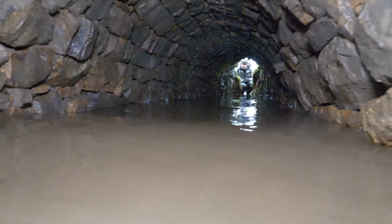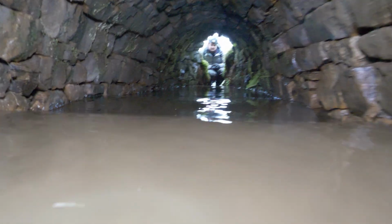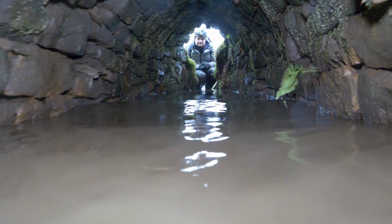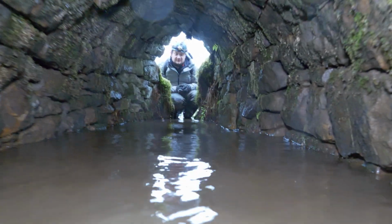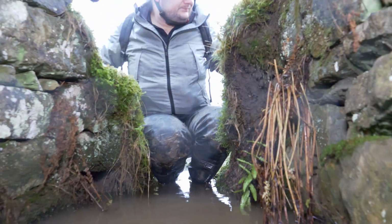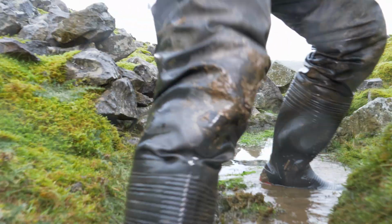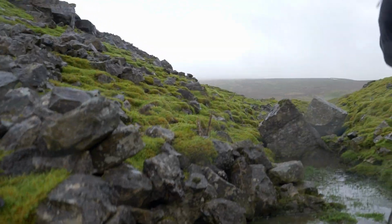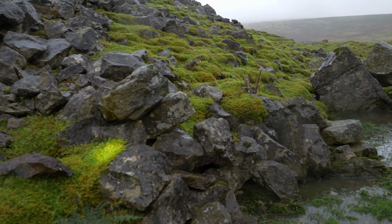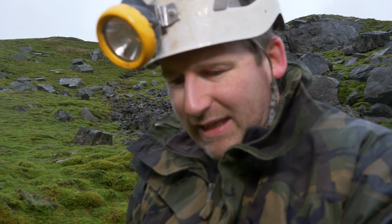I wouldn't be surprised if the water's higher, because I'm now wet. It's a bit narrow in there. It's almost like a coffin level. I'm just going to go and see there's a shaft down there. So that was interesting. So there's a shaft there. I'm just going to go and have a quick look on the hill, then we'll go back into the first adit.